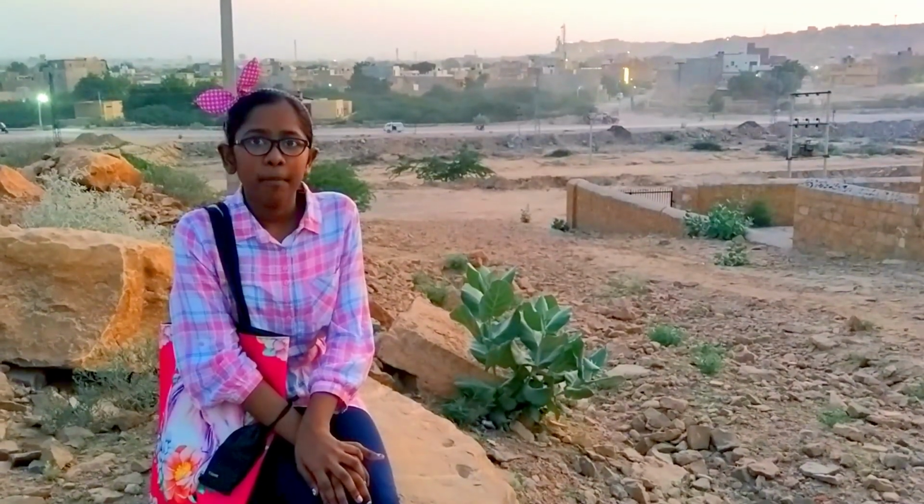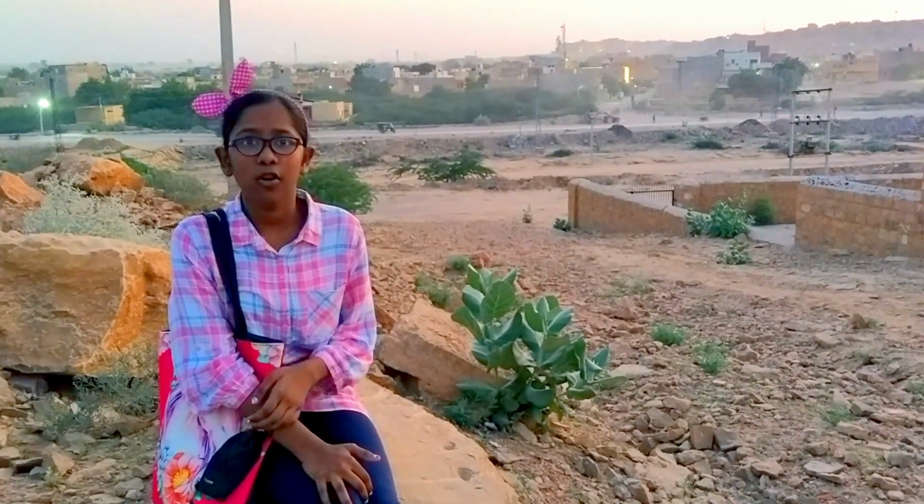Like Jaipur is called a pink city, Jodhpur is called a blue city, like that. Jaisalmer is called golden city because of its yellow and golden rocks.